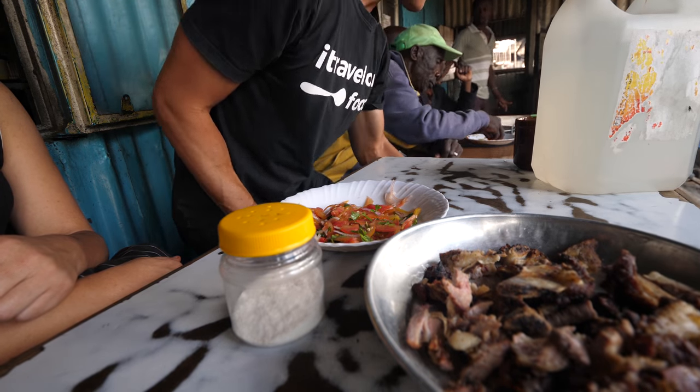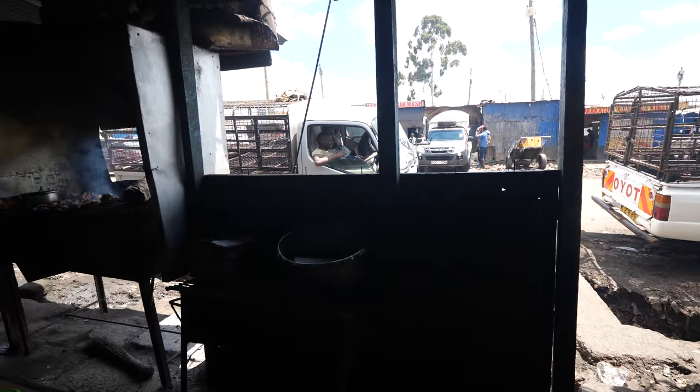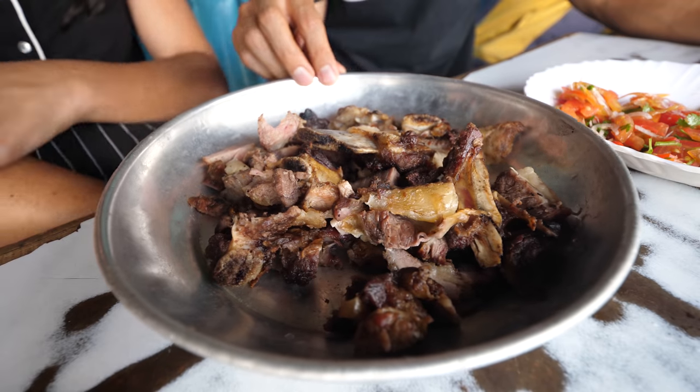They have an indoor section, sort of indoorsy, but we got the outside section. We got a view of the street. You can smell the meat here. This is a proper spot.